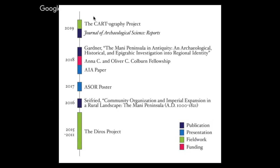It's centered around Alakotra Cave, which is a Neolithic cave site around DeRose Bay, hence the name DeRose. So Becky and I were field walkers beginning in 2011 for Becky and 2012 for me. And we eventually both found dissertation topics around the DeRose project and the Mani Peninsula more broadly speaking, more specifically actually. So we were active in fieldwork in the Mani Peninsula from 2011 to 2015. Becky finished her doctoral dissertation, Community Organization and Imperial Expansion in a Rural Landscape, the Mani Peninsula from 1000 to 1821 AD. So this is Byzantine and post-Byzantine settlement patterns and pathways is the focus of Becky's dissertation.